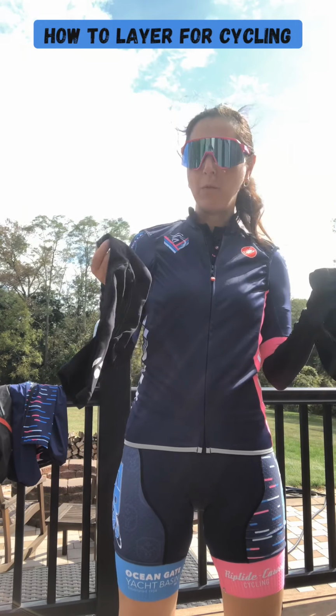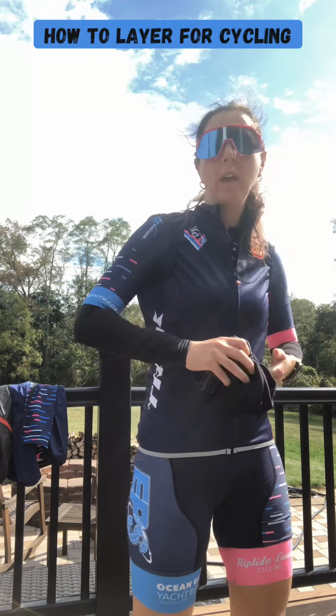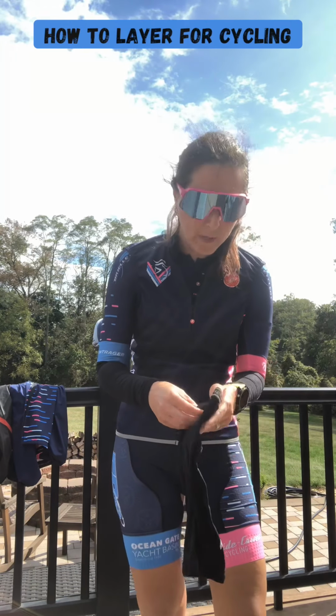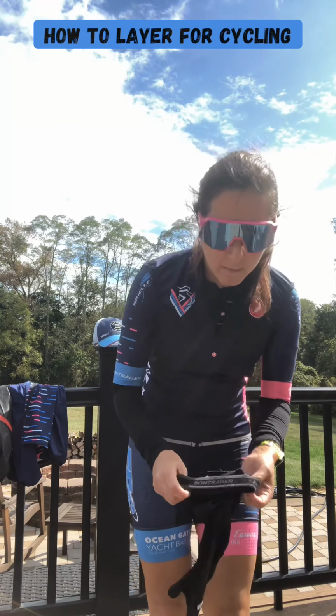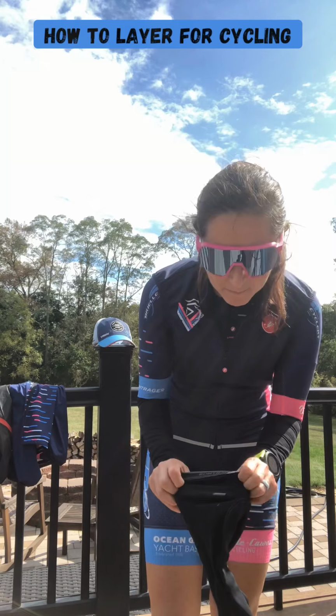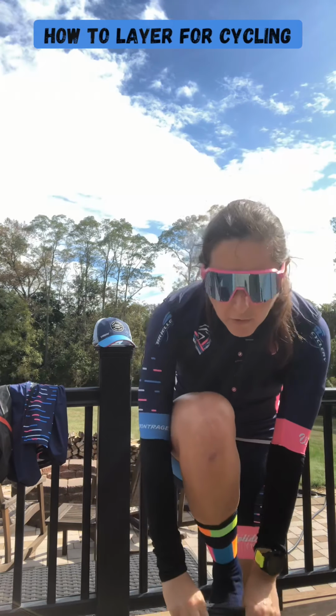Also, the great thing about knee warmers, you can also take these off and stick them in your back pocket if you don't want them anymore. So normally I would put these on first, but again, these Bontrager knee warmers have left and right with the knee thing. So you're going to put them on.